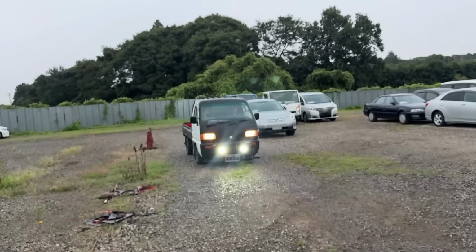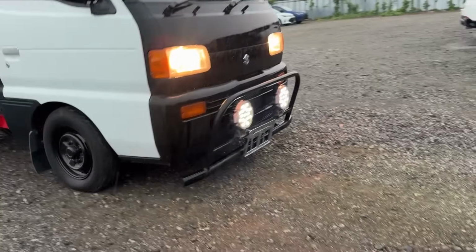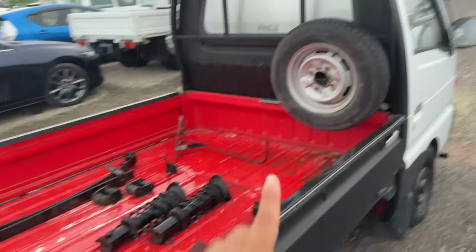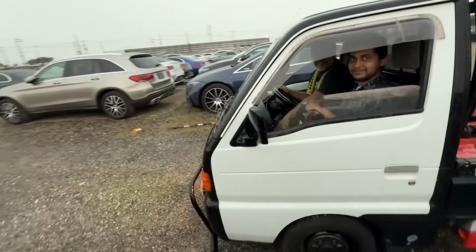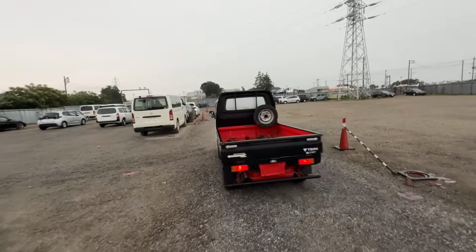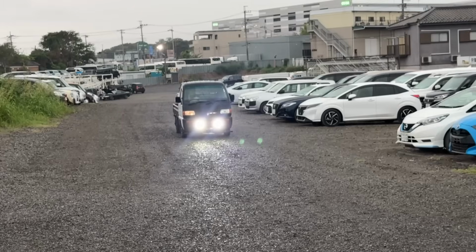This is another one that I have no idea how this is still here. Look at this thing, lowered to the ground. It doesn't have rims, which we will change instantly. Fifth wheel, okay? Bar in the back, bar in the front. It actually started right up after sitting here for months. You guys are sleeping on the Coca-Cola carry, bro. And this is cheap. It's like 42 or 4,300 shipped. Come on.